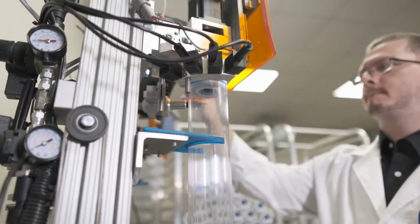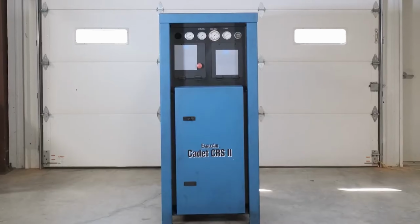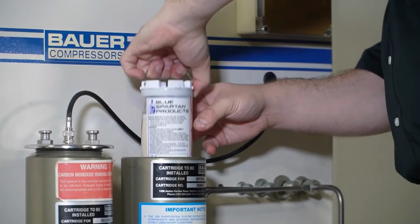For example, our cartridges use anodized aluminum adapters, unlike other brands' inferior plastic adapters, and Blue Spartan cartridges are reasonably priced. Blue Spartan aftermarket cartridges fit most of the major global brands. If we are not able to provide the cartridge you need, we will help you find it.